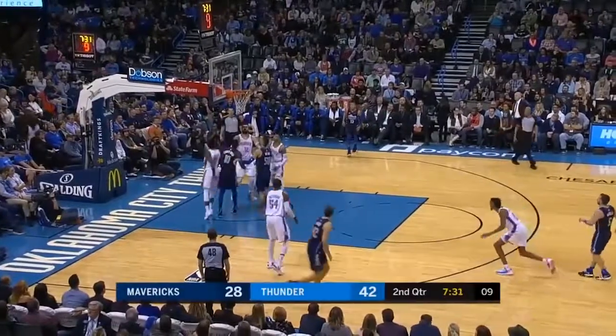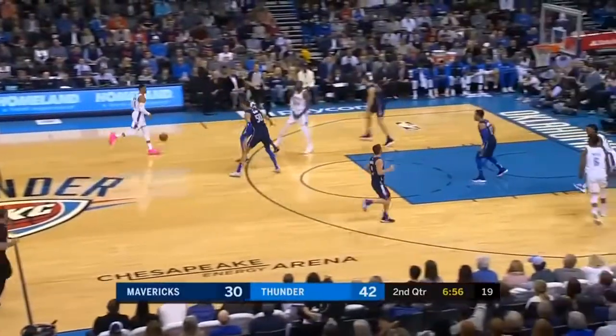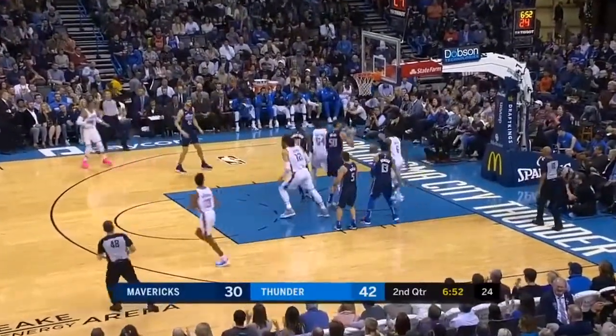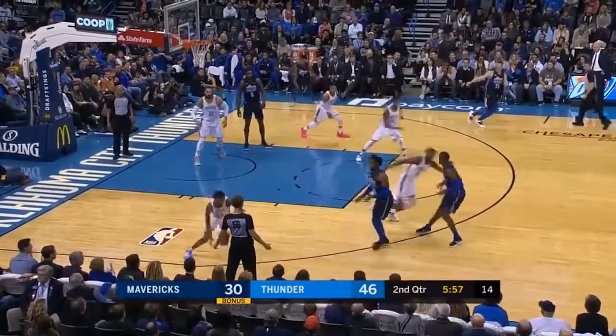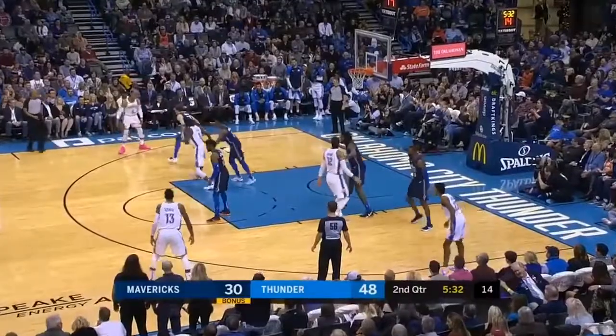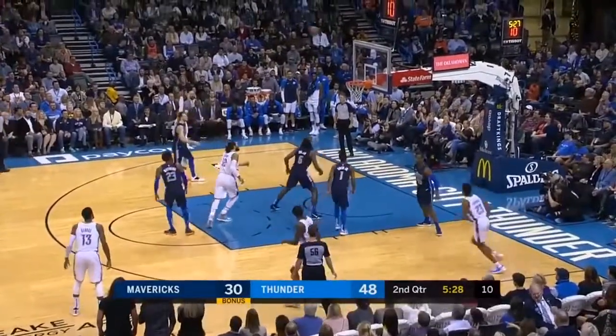Dorian Finney-Smith had the contested runner, but follows up. He's a difficult guard to defend. Just 6 foot. Westbrook again, the high bank. That's the second one of the night. It's been a free throw contest so far. And another turnover, this time Grant. Ballooned up to his largest all night at 18. Momentum in the Thunder's favor.